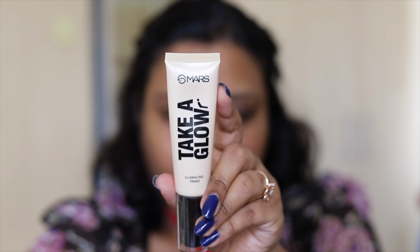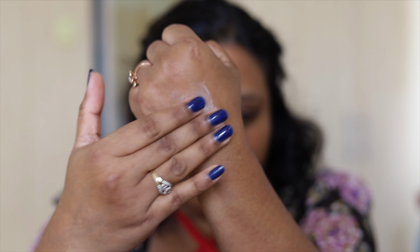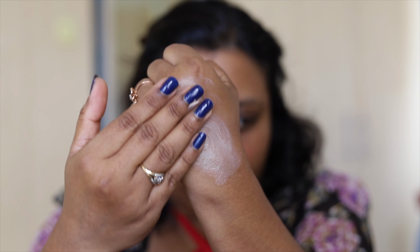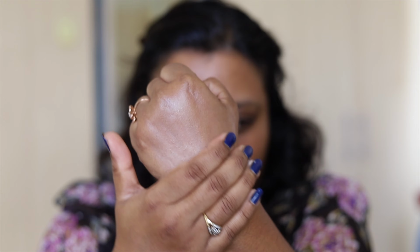Now we are going to the products. The first product I'm going to use is the Mars Cosmetics Take a Glow Illuminating Primer, in the shade Moon Glow. It has 30 ml of the product. The price of the product is $229. It has a beautiful pump. The packaging looks good, and it gives a beautiful glow to the skin. So I'm going to try it on my face. Just take a pump of it.